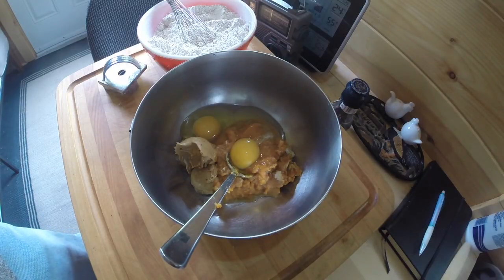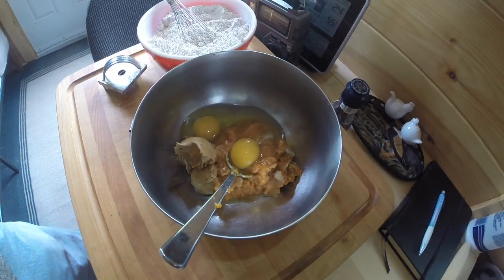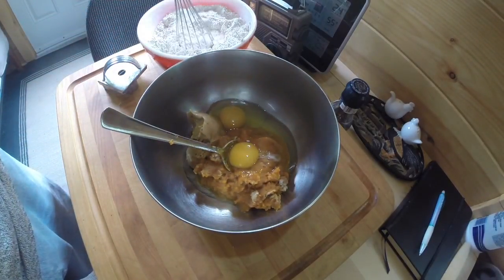Angel gets pumpkin puree every day with her meal. She gets a couple of tablespoons of pumpkin puree with her meal. It's a good thing for dogs. It will cure many problems. If a dog has diarrhea, it will cure that. And the strange thing about it, if a dog is constipated, it'll cure that.